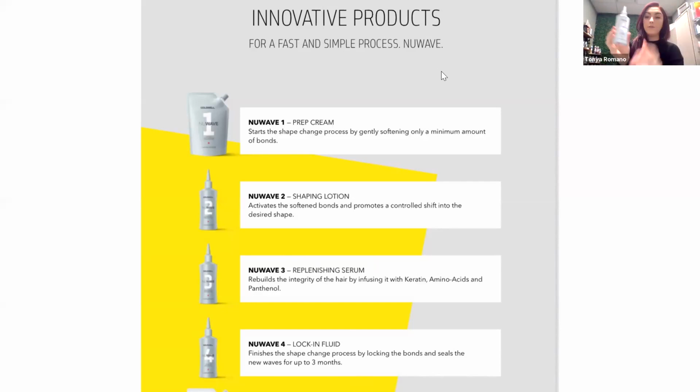Step 4, you have your lock-in fluid. This is going to finish the shape change and process by locking in the bonds. So this is going to ensure that this lasts up to 3 months. Again, shorter hair clients, you're going to use half the bottle, and then the full bottle you're going to use on your longer length clients.